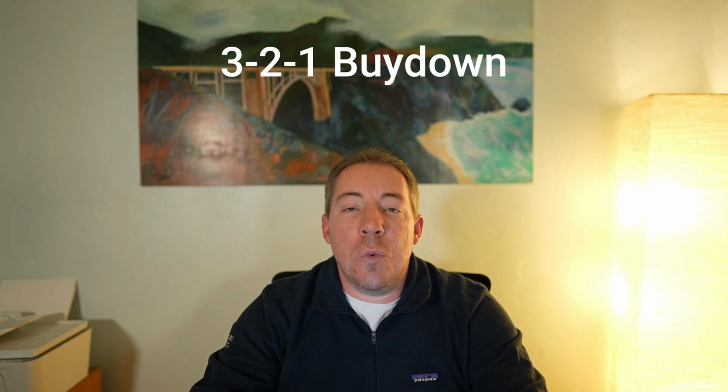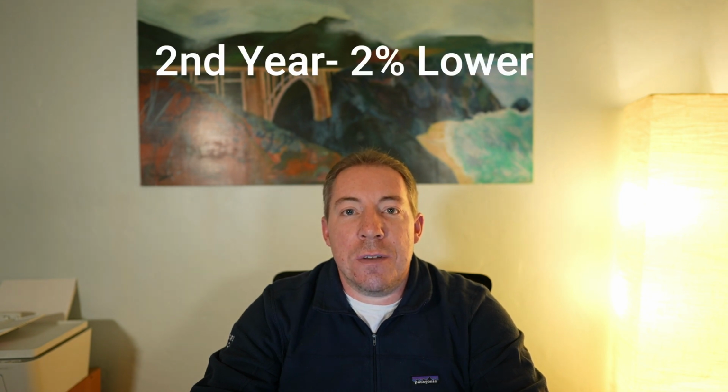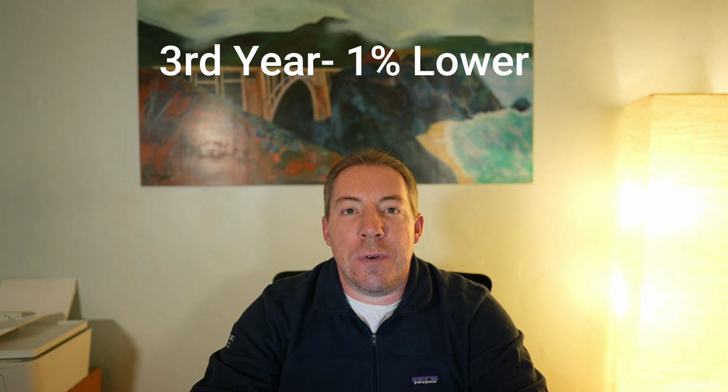The first type is what is known as a 3-2-1 buydown. With this buydown, for your first year, you'll get a rate that is 3% lower than the rate that you lock in. So let's say that you lock in a rate of 6.75%. For your first year, you'll be paying a rate of 3.75%. In your second year, you get a 2% reduction in the rate that you locked in, and in your third year, you get a 1% rate reduction.